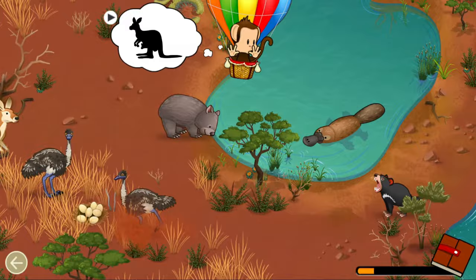Emu! Great job! Camouflaged animals are colored to help them hide. Can you find this camouflaged animal? Camouflage! Great job! Carnivores eat meat. A Tasmanian devil is a carnivore. Let's feed the Tasmanian devil. Carnivore! Great job!